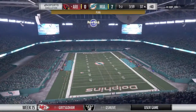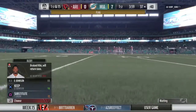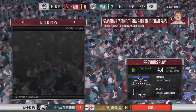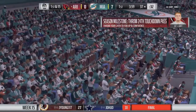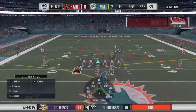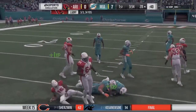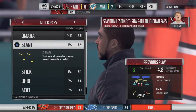And now some motion before the snap. And this will be our first penalty of the night's proceedings. First and 15 here behind the chains. Goff now looking to throw. Got a man over the middle. It's Williams. And he'll go down at the 28. A good pickup there. 8 yards on the first down completion.